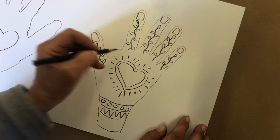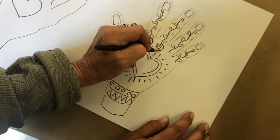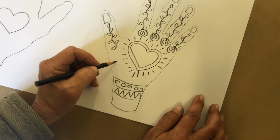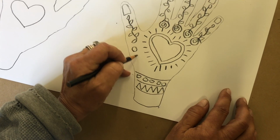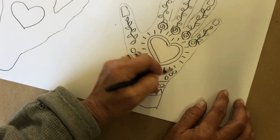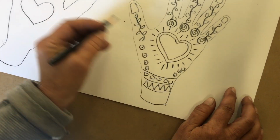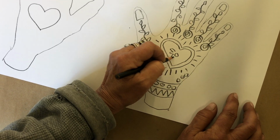All right, so now I see I have some extra space. I'm a fan of spirals, so I'm going to fill up some of this space with spirals, kind of like where my knuckles would be. I got some room down here. I'm going to put some circles down here, and some circles coming up this side. And maybe I can put a little dot inside of those circles. There we go. And maybe I can put a flower inside of my heart.